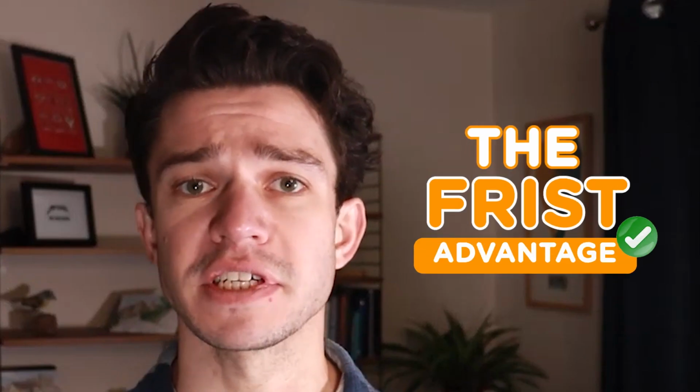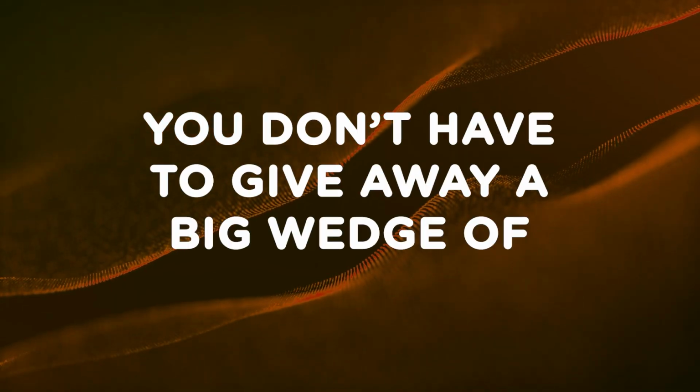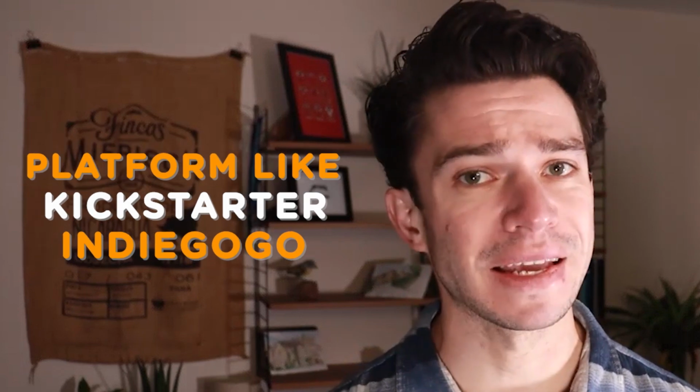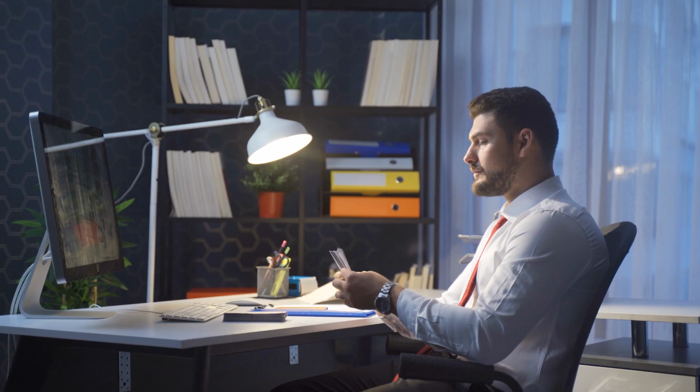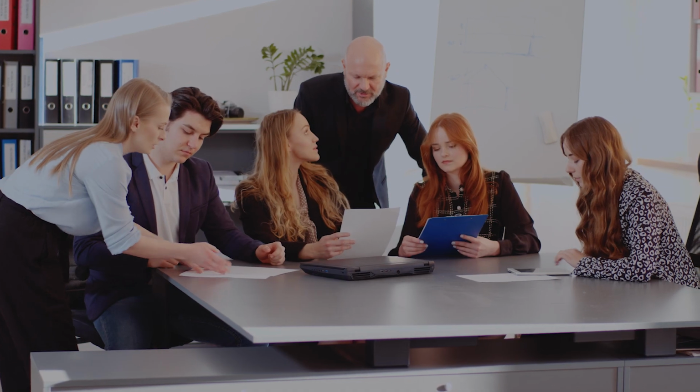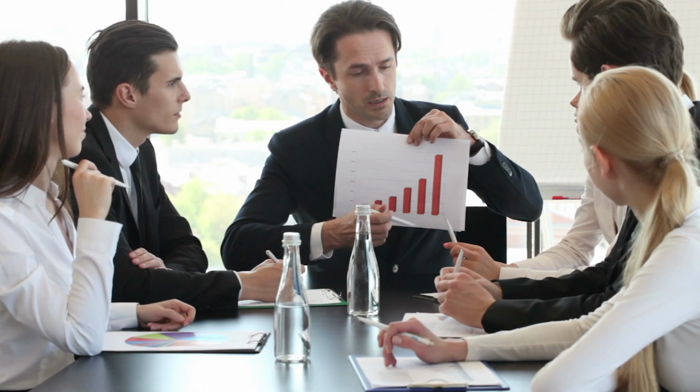There's a lot of advantages to crowdfunding. The first advantage is that you don't have to give away a big wedge of your business. You don't need to give away equity in exchange for investment. Crowdfunding on a platform like Kickstarter or Indiegogo is a good way to raise money, yes, but it's for more than just money. When you get attention on a platform like Kickstarter, you're giving your business a lot of exposure and making super fans out of a bunch of customers who really want your business to succeed.